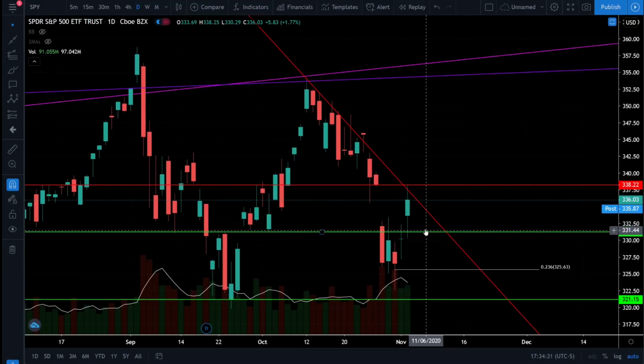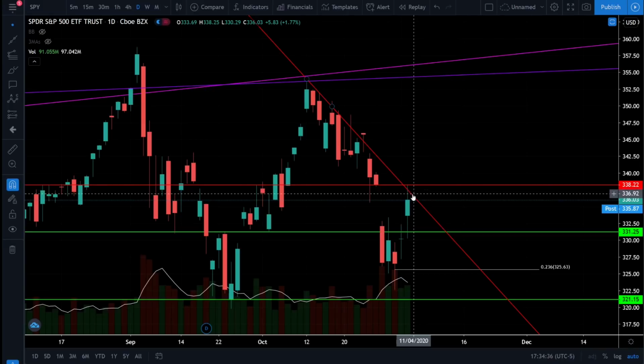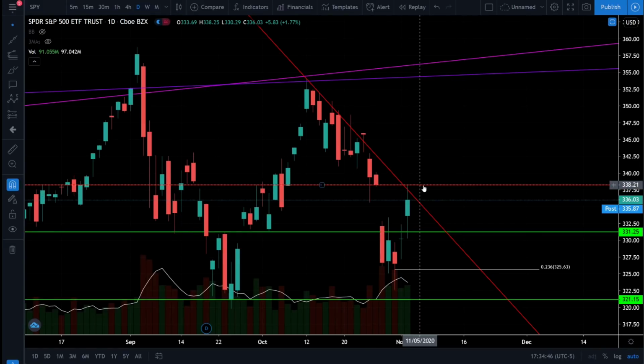Going back over to a daily chart, we also need to see a close above our resistance trend line, which is right around a price target of $336 right now. And we also want to get a daily price close above the top of that gap at $338.